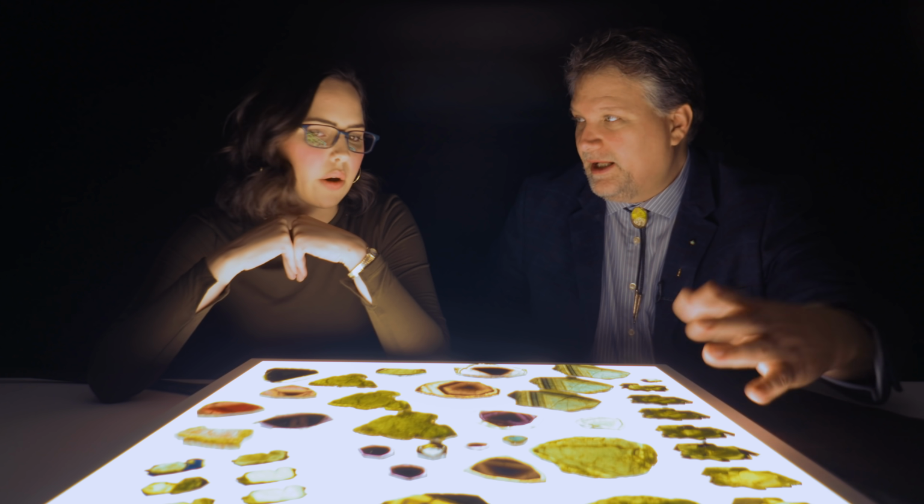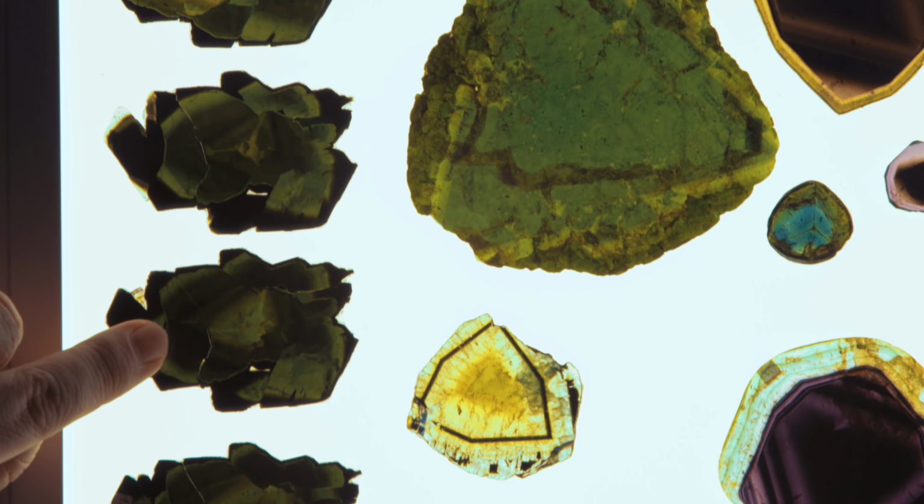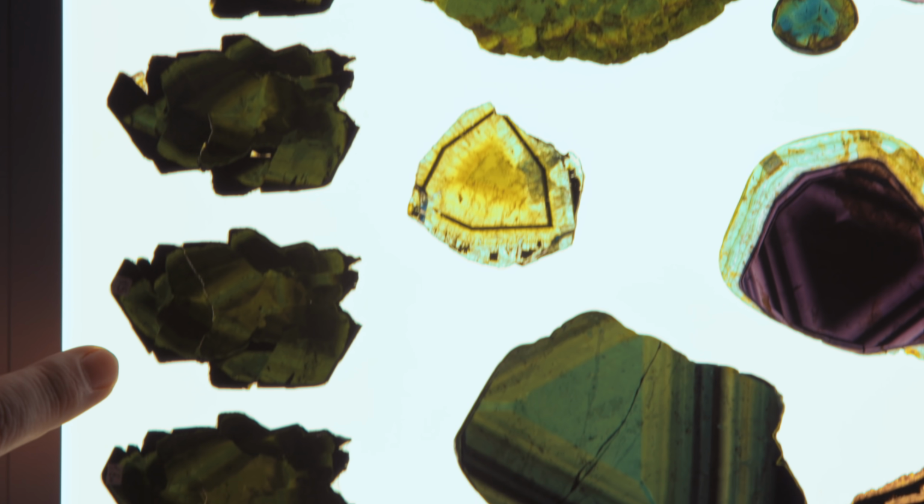So this would have been towards the base, and typically the base is going to be more flat. The crystal is going to be prismatic and grow upwards with striations all along the outside, and all the outer edges of these are natural.